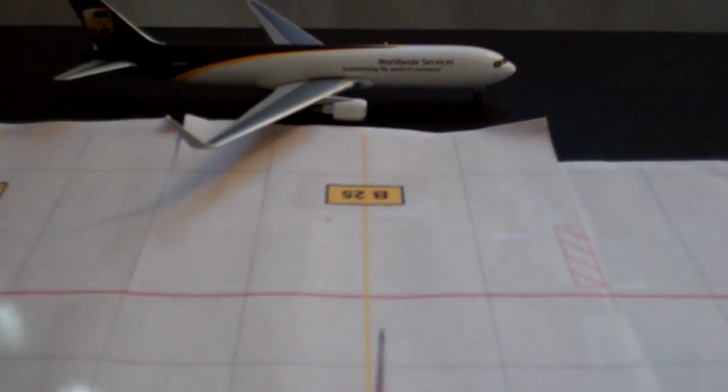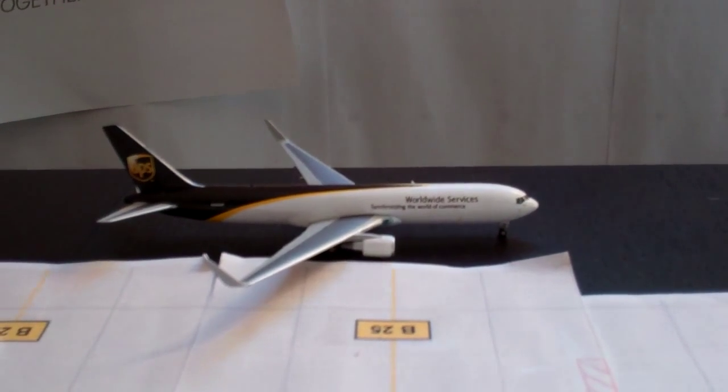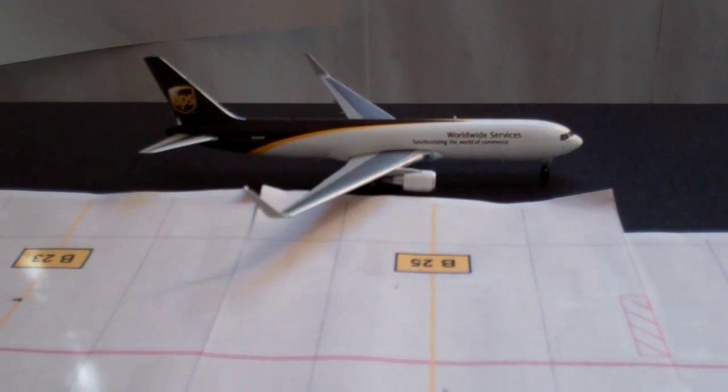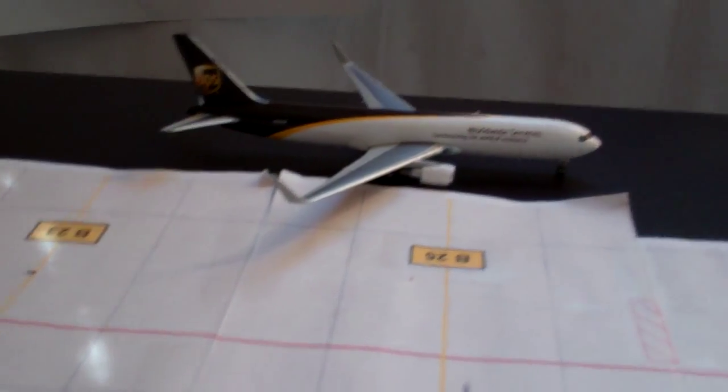The cool thing about having this West Coast airport that I'm liking is that I can actually do these cool West Coast routes and go into Asia and stuff with smaller aircraft. I don't need like the Dreamliner or 777 to do it. It's kind of cool.